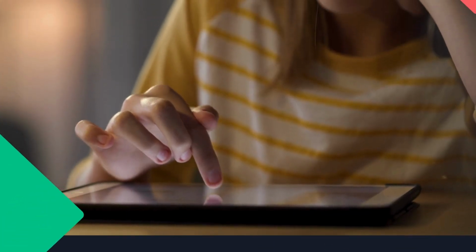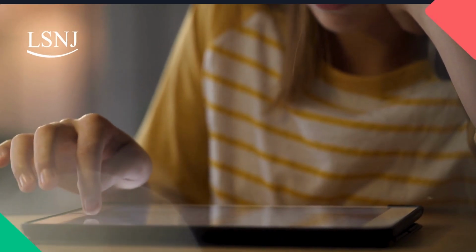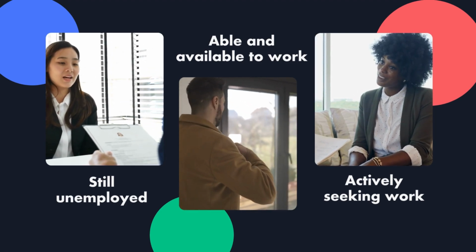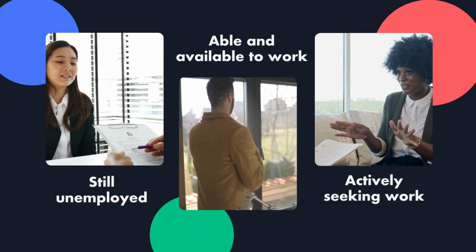You must complete a certification each week in order to continue receiving benefits. You are certifying that you are still unemployed, able and available to work, actively seeking work, and that you continue to meet all other requirements for claiming benefits.